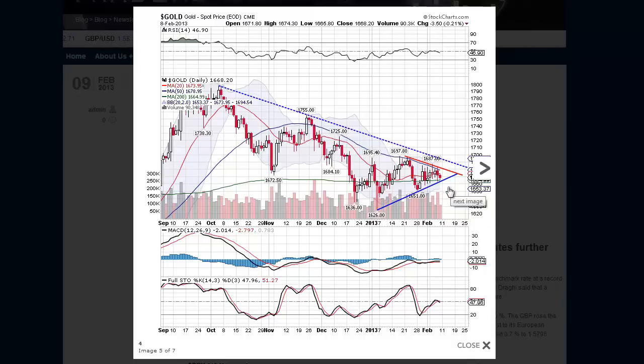Alternatively, if we lose the support of this significant 200-period moving average at the 1664 level or thereabout, the logical levels for support would be at 1651, followed by 1636, followed by 1626.